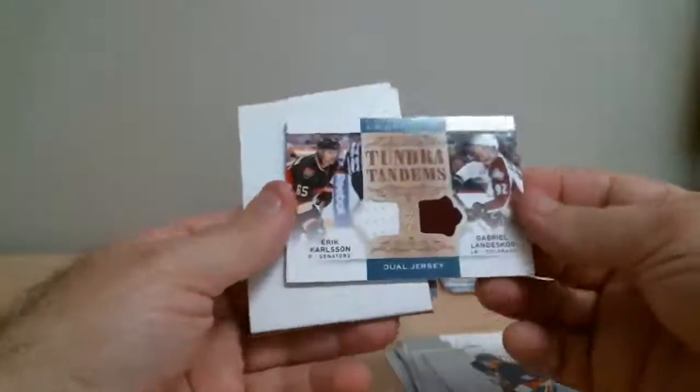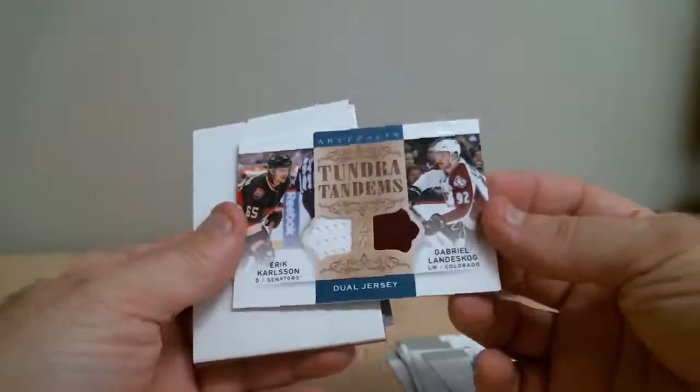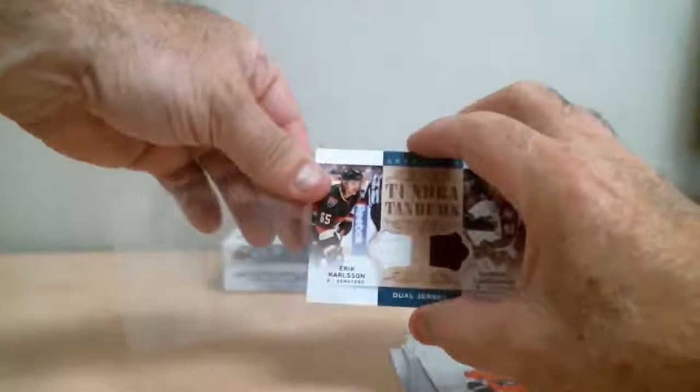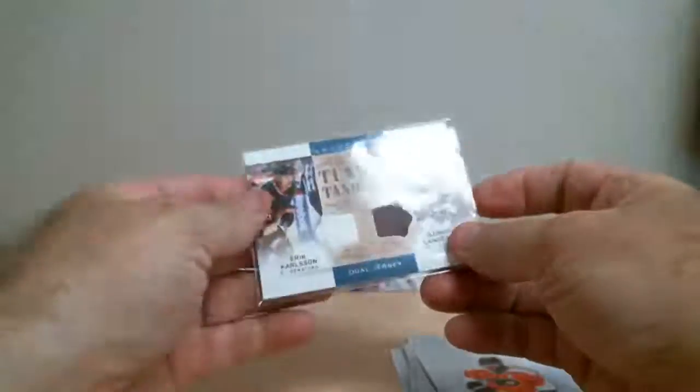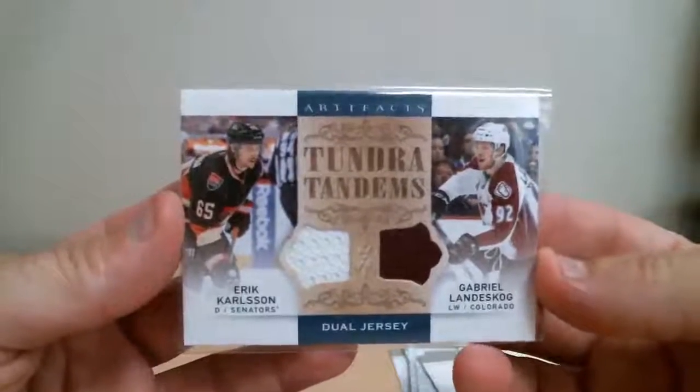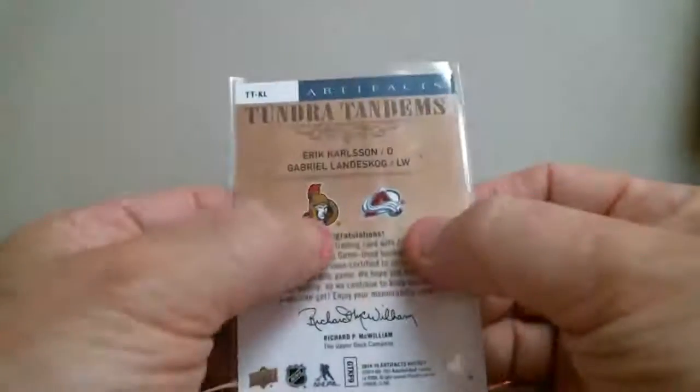Dual jersey card. Erik Karlsson and Gabriel Landeskog. So let me get this out of the way here. We got a matchup. So let's leave this right away because we'll handle it a few times. Cards will be randomized between Senators and Avalanche at the end of the break, between the two teams indicated on this card. For those unfamiliar with this procedure, all the information is available on all of my description pages. Okay, let me clean up here.